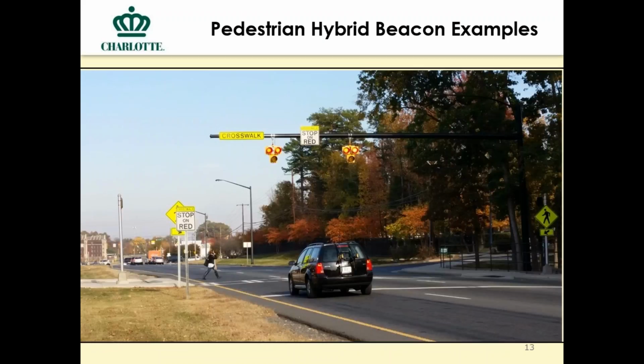And then this one is an interesting one up in the university area at UNC Charlotte. University City Boulevard is a 6-lane cross-section with an incredibly wide median. So this is a 2-stage pedestrian hybrid beacon where they operate each leg of the hybrid beacon independent of the other, which provides us with better coordination opportunity with the signals upstream and downstream of the pedestrian hybrid beacon. This actually met the pedestrian hybrid beacon warrants for pedestrian volume versus traffic volume.